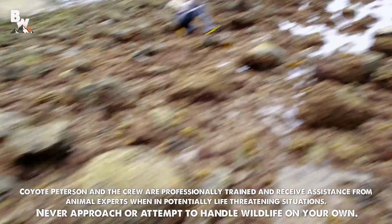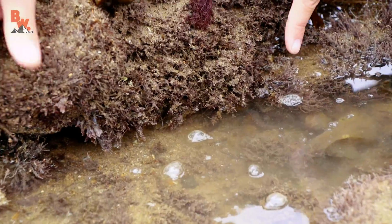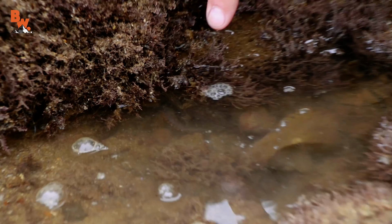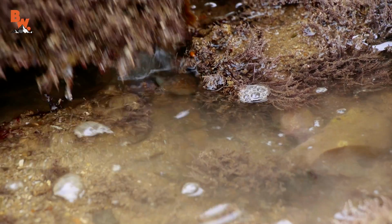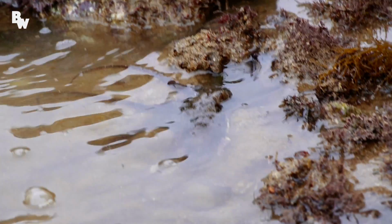Mark, got an octopus! Hold on. Come up. It's going right under this rock. Hold on. Okay, get on this side. He's right here. Can you see his tentacles right there? Look at that. He's not moving. Oh, no, he is. Ready? All right, I'm flipping it back. Ready? There it is, right there. There it is. Look at that.